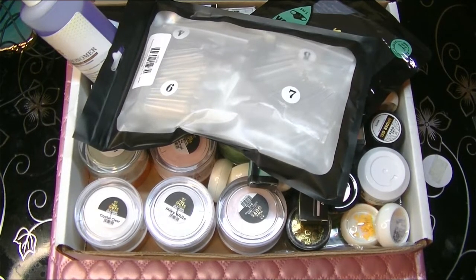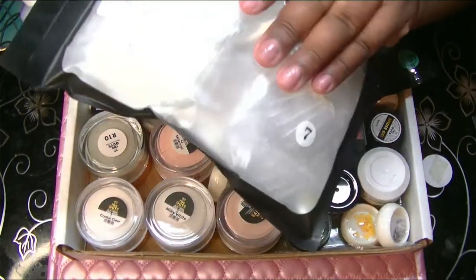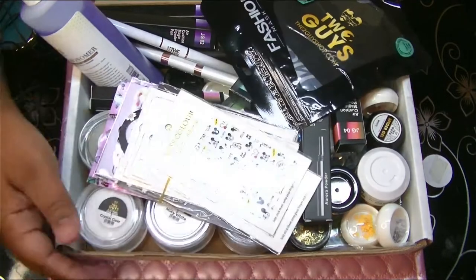All right, so I'm going to go ahead and move the nail tips. Those did not come in the box. There's actually a separate video about that entirely. The stickers, however, are part of the box, so I did go ahead and put that back in there because that part is correct.